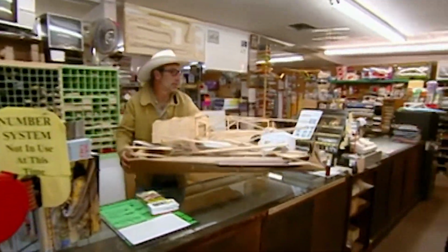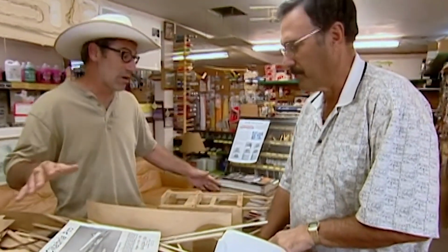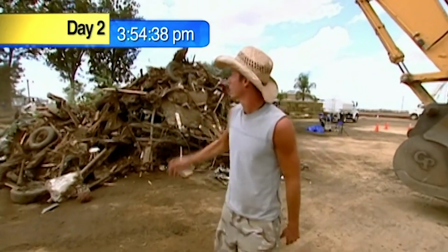Hi, how are you? Fine. So I went down to a local hobby shop in Bakersfield and dropped the plane off. It would just really be cool if he came home and saw this project finished, hanging in his room, kind of like a mobile, just like you have planes hanging over here. I think it can be done. Can it really? Absolutely.